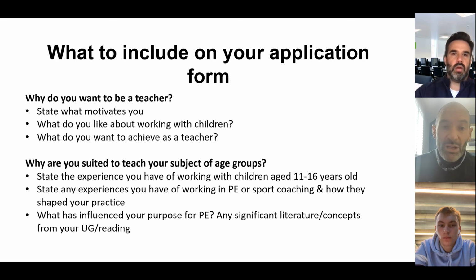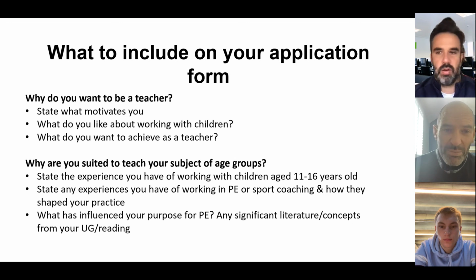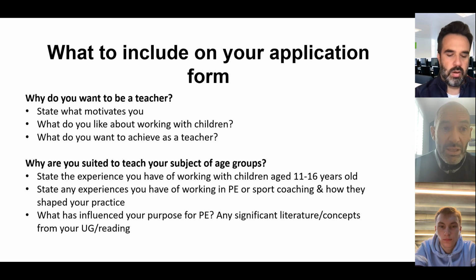So, what to include on your application form. There's just a few tips here. Lots of people start to go into how, since the age of 5, they've always wanted to be a PE teacher. It's much better that you simply answer the questions that are there in your personal statement. There's 2 of them there, which is why do you want to be a teacher and why you're suited to teach your subject and age group. Those are the things you want to focus on, and there's some tips there to help you.